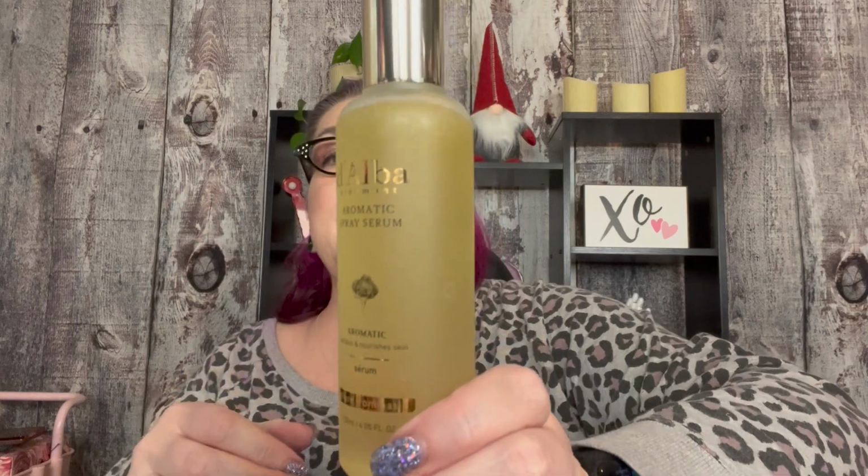And then I'm going to use my scissors to open it further, because I don't like breaking nails on boxes. I pay too much for my beautiful, shiny, glimmery nails. I don't want to break them. Ooh, and it's mixed up, so you have to shake it to blend it. And I'm going to try this when I take my makeup off.